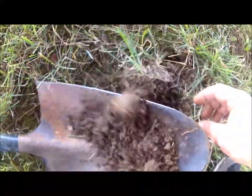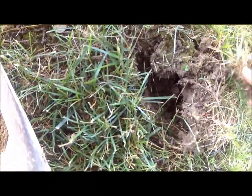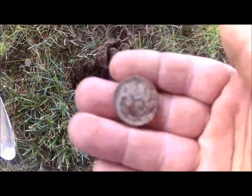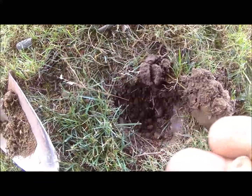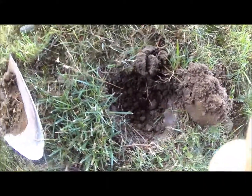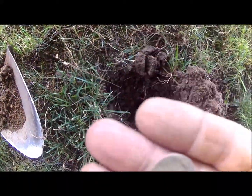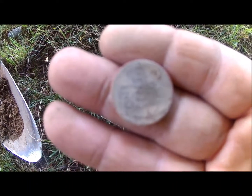Oh, wow. I see two. There's one. See, let me find the other one. Where is it? Oh. Here it is. I'll get this one first, see what it is. It's a penny. I'm not sure what date it is. I think 1957, I don't know if you can see it. But it's a wheatie. I'll have to clean it up for you guys later.